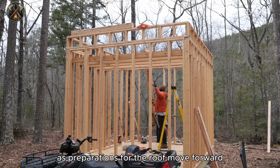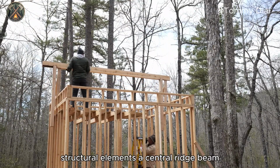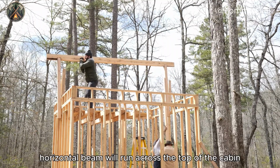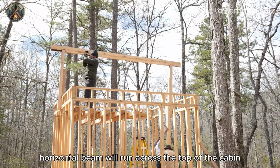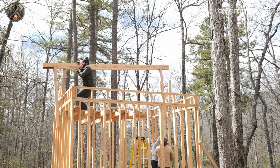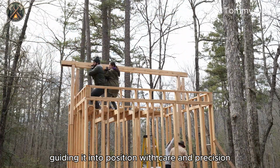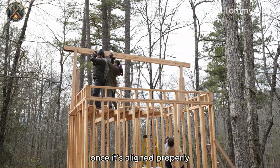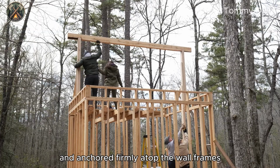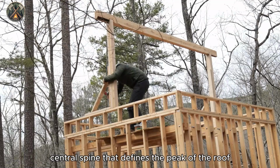As preparations for the roof move forward, the team begins work on one of the most critical structural elements, a central ridge beam. This long horizontal beam will run across the top of the cabin, acting as the backbone of the roof's framework. The team works together to lift the heavy beam, guiding it into position with care and precision. Once it's aligned properly and anchored firmly atop the wall frames, it creates a strong central spine that defines the peak of the roof.